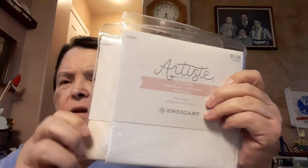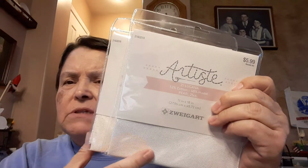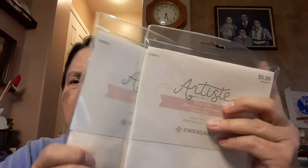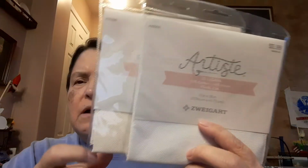And then I got a couple more pieces of this 25 count Lugana, and this is one in pearl and one in natural. I don't know if you can tell, this pearl is a slightly grayish color, and this natural color. And again, this is 25 count Lugana, and I think I might stitch 2 over 1 or 1 over 1 on that, and see how that works.